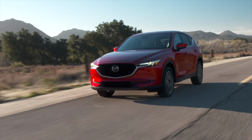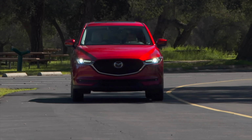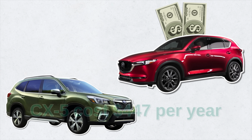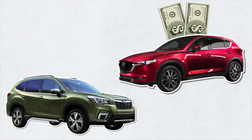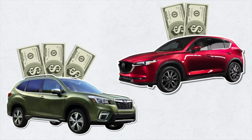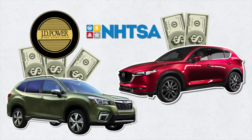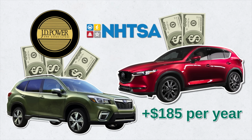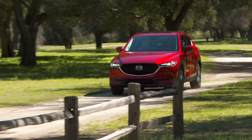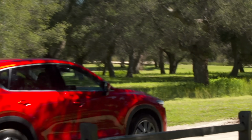The CX-5 in general has an average lifespan of 200,000 miles, and it also has a lower annual maintenance cost compared to the Forester. On average, the CX-5 can cost some $447 per year, which is $185 less than the Forester's average maintenance cost of $632 a year. When it comes to reliability, J.D. Power and NHTSA have estimated that no other compact SUV on the market can be more reliable than the Mazda CX-5. Besides having the highest quality ratings on the market, the CX-5 also offers more standard power and torque than the Forester, and better safety features and interior technology.